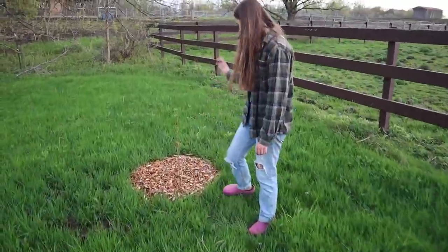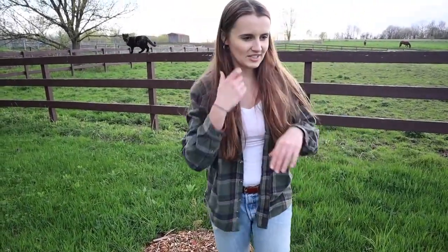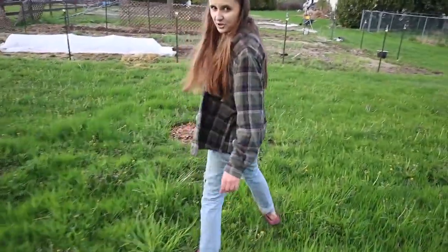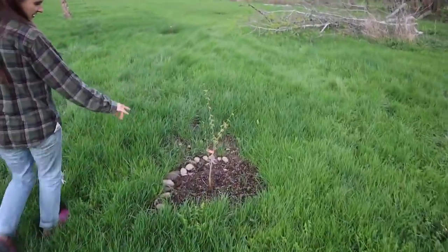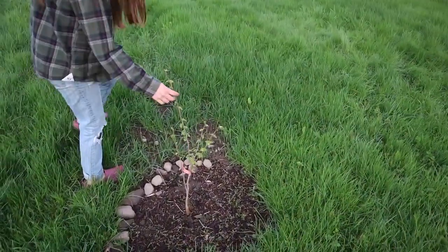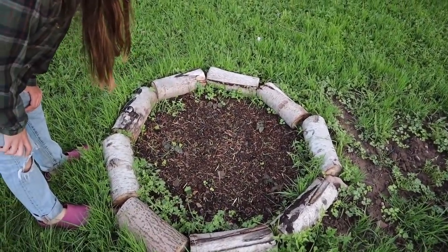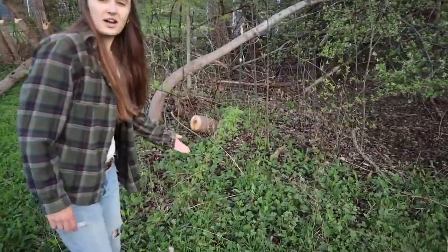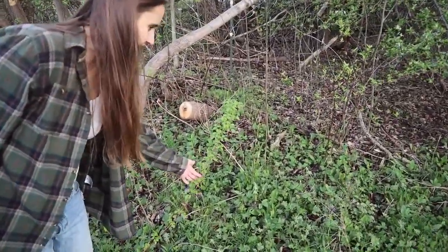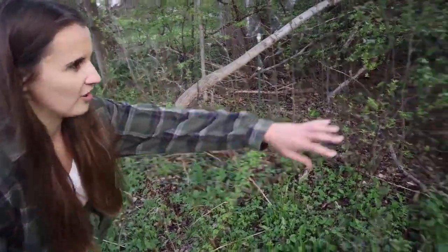Over here we've got a hazelnut tree. Hazelnut seedlings. That one's a little younger than the others. This is another pioneer cherry. We've got another hazelnut seedling. This one's a little bigger. We planted some blackberries here, but they're not really doing anything, so it could be that they didn't make it. If they don't perk up, then it's kind of okay, because as you can see, there's some blackberries in our food forest all over this area.